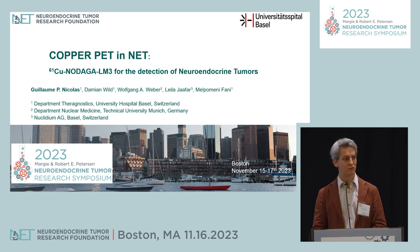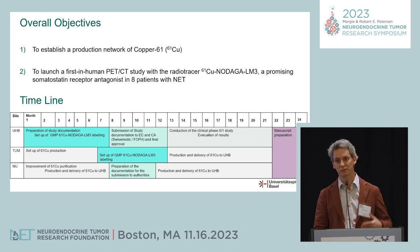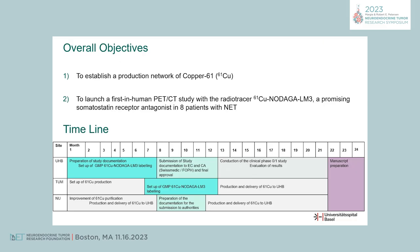So when we first designed this project, the idea was how to make it better, how to provide the patient a better tracer with improved clinical performance, but also to make it more available. So we set up a project which is divided in 2 years. The first year, we are just right now at the end of it, is to first establish production for human use of Cu-61 in two centers, one in Basel, one in Zurich, sorry, which is an hour away from Basel, and one in Munich, which is 5 hours across the border, and to see if such a model is working for central production and shipment of Cu-61 to peripheral center.